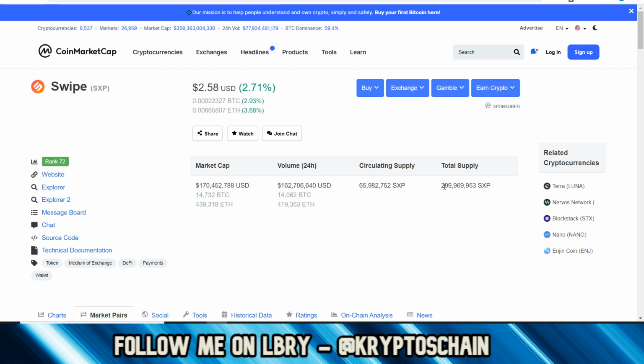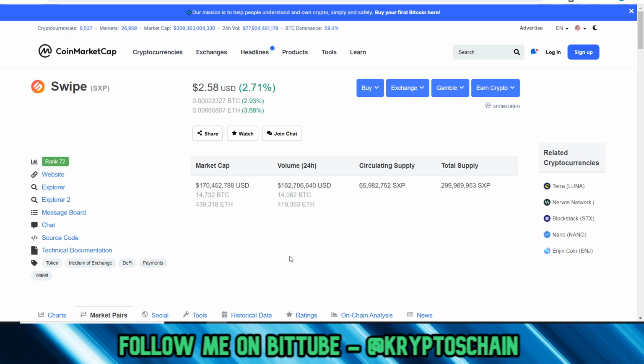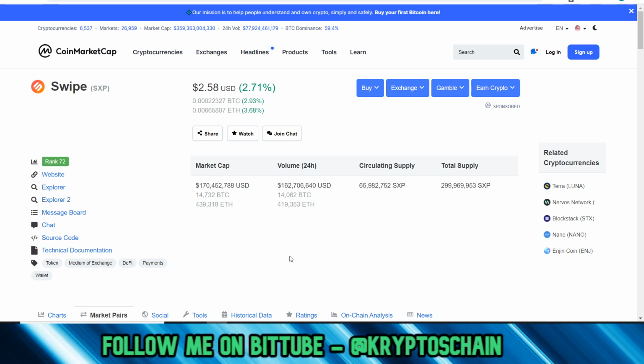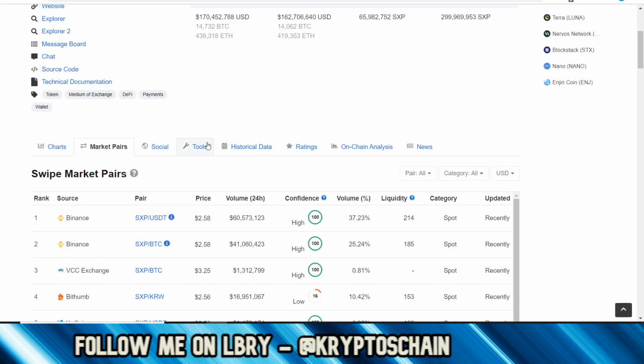Now the total supply is 299.9 million, circulating supply says it's 65.9 million, but there's actually more in circulation because the team tokens have been unlocked, but they're staking them in a smart contract for staking rewards, and I'm going to be talking about the staking rewards in a moment when we get to the website. But before that, let's take a look at where this can be bought.